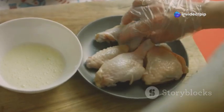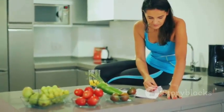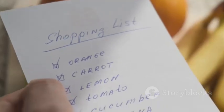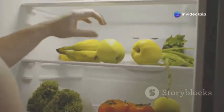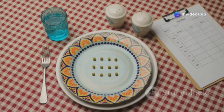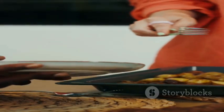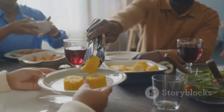Choose lean proteins like fish, poultry without skin, and plant-based proteins. Meal planning and portion control are very helpful tools. Planning your meals ahead of time can help you make healthier choices. It can also prevent you from grabbing unhealthy options when you are hungry. Paying attention to portion sizes is key. Even healthy foods can raise your blood sugar if you eat too much. Using smaller plates can sometimes help with portion control.